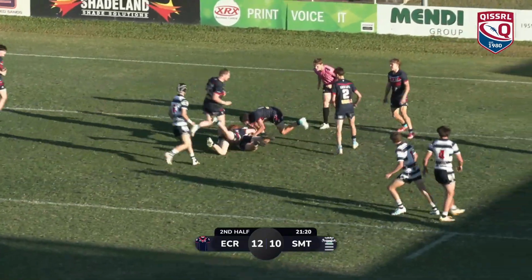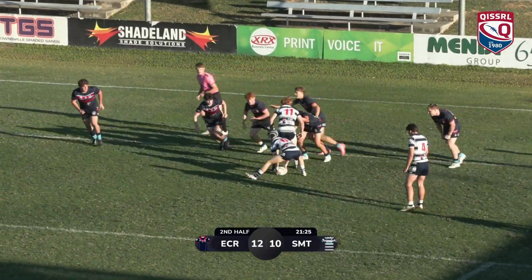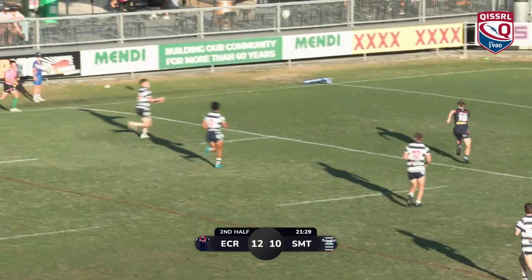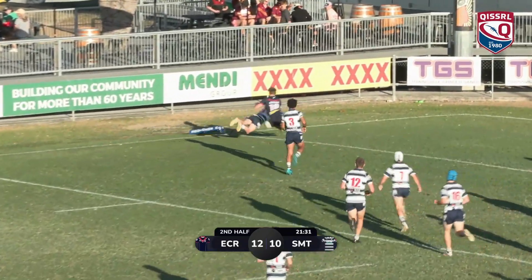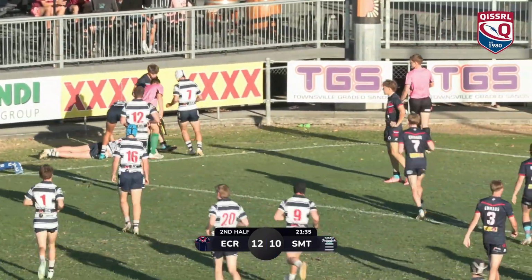Plays in most of the back row now. Lachlan Lyons. Now they go from dummy half. Now they decide to send it to the left. Crossfield kick. Catches. All he has to do is put it across the line. He does so. And that's a try there to Samuel Shepherd to St Mary's.